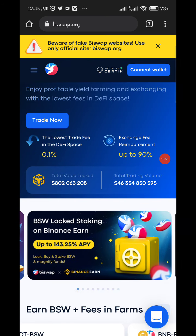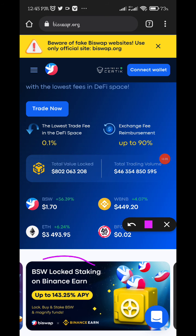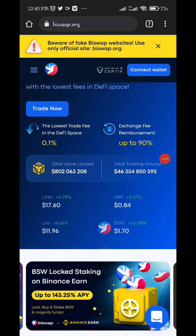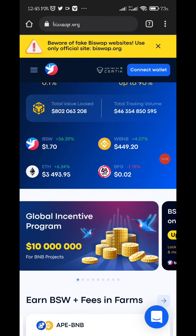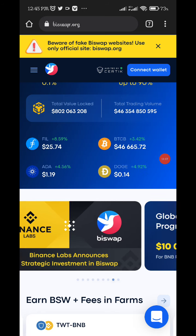Yeah, this is their website. You can see this is what I was talking about. Sorry, it said BSW locked staking on Binance up to 143.25 APY. So that's one of the reasons why people rushed into buying BuySwap.